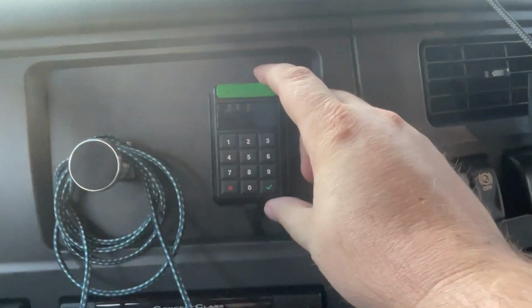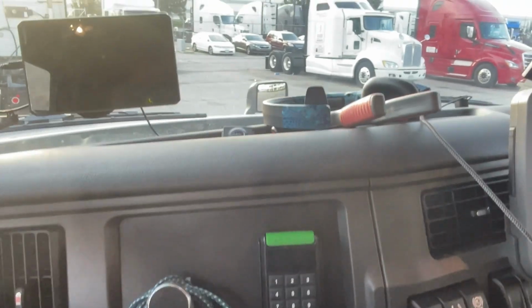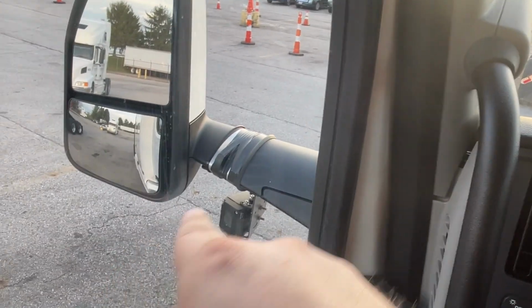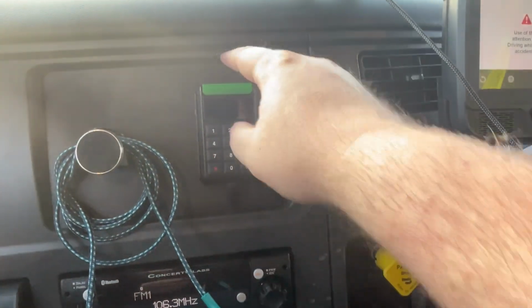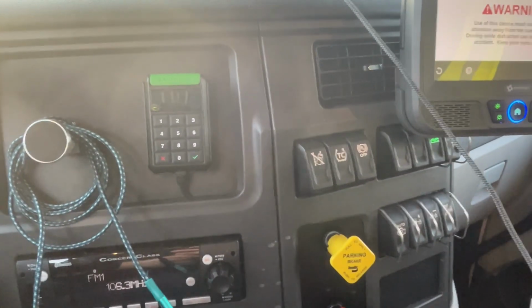This here is a part of the camera system, and I'll show you that up here. We've got a forward-facing camera here, and then we also have rear-facing cameras on the mirror pillars. Now, if you want to record an event, I can push this little panic button, and it'll record for I think it's 15 or 30 seconds or something.